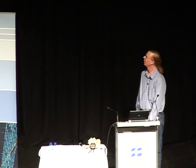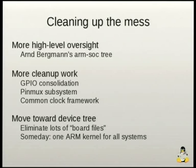So there's now a whole lot of work going into cleaning that whole mess up. Adding the high-level oversight, there's a new ARM tree that funnels a lot of the system and chip stuff, for example, through there. A lot of cleanup work, consolidating duplicated code throughout the tree, actually trying to make the ARM tree smaller over time, even as the amount of hardware that it supports grows. And acceleration of the move towards the whole flattened device tree mechanism.